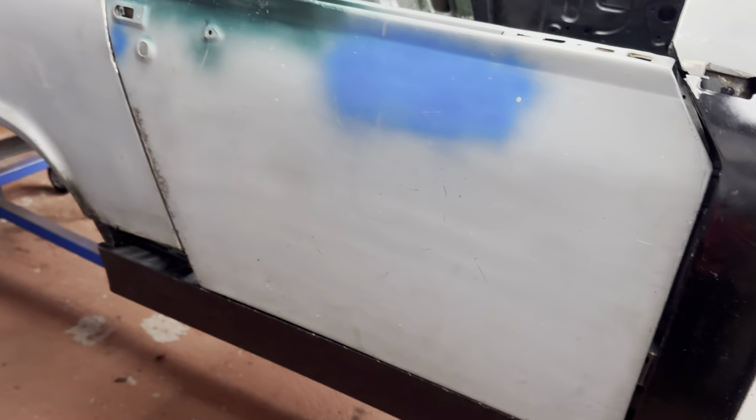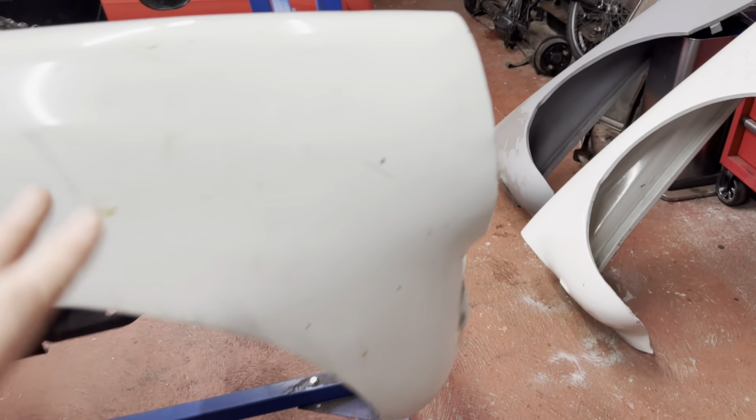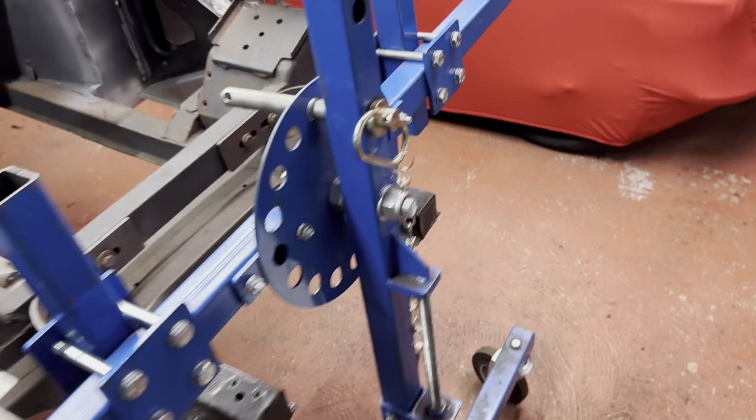Once I've finished welding these in, I think we're good and everything's where it should be. I've taken a lot of time over this side. It's all pretty brand new, so I'm delighted that it all fits where it should do. But the one thing, as I say, again on this side, I'm not entirely sure about this.